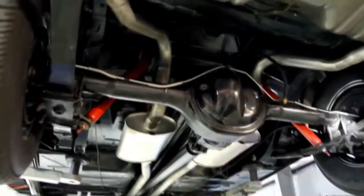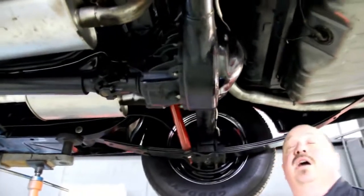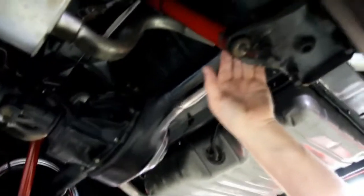It's got a Ford 9-inch rear end in it. Looks like it's probably the period correct rear end that was in the car. We rolled it over. It is a posi. It's got around a 3-2-3 gear in it. The brake lines have been replaced. The shocks have been replaced. Take a look at the frame up here. See how nice and clean all that is?